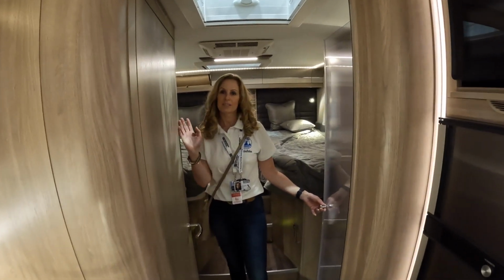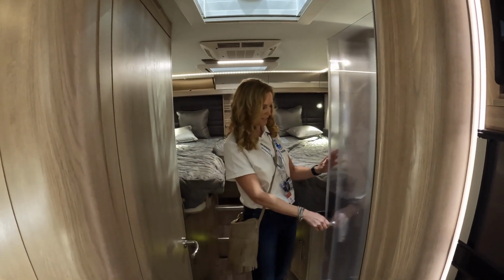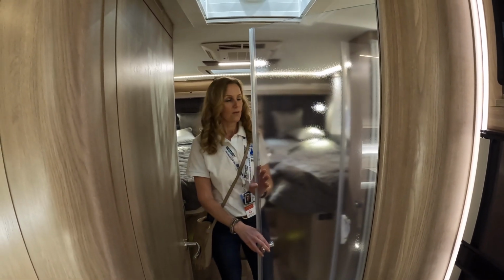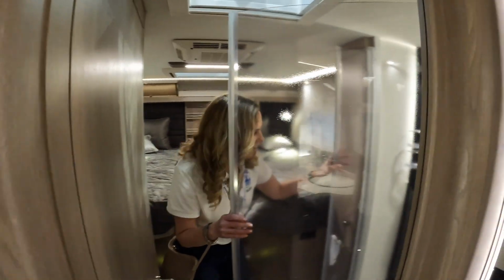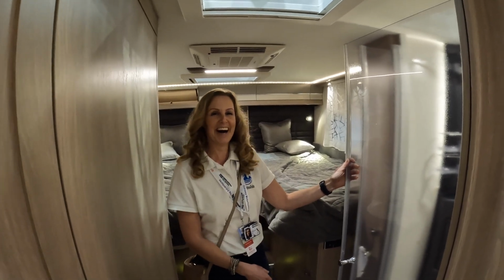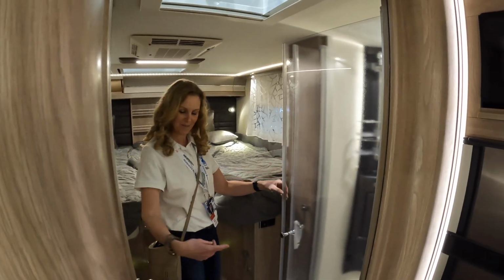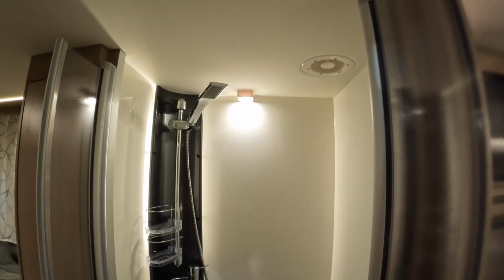You've got a separate shower room, toilet. Nice. We'll go into the toilet area first. Well, that looks like a shower to me. Oh my god, it is. It's a shower. Look at this. Look, come in. I'll let you just go in because you have to look in there. It's lovely.